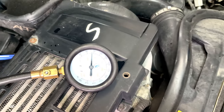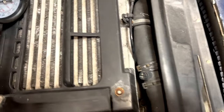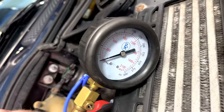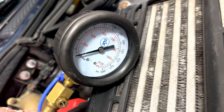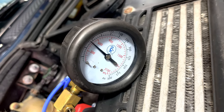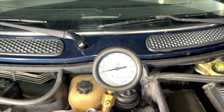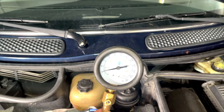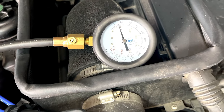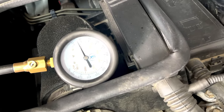That's dead too, buddy. 75. Dude, this must not be working. This one says it's 25. 20? Huh? It says 20 on that one. All right, that was a faulty test.